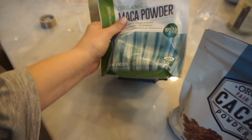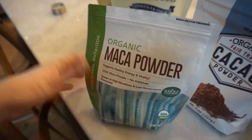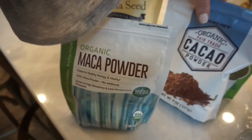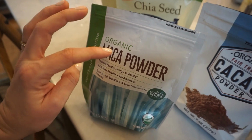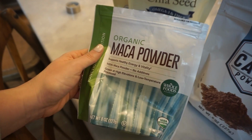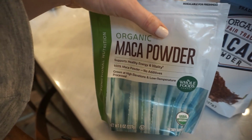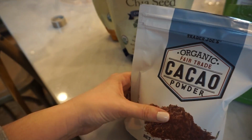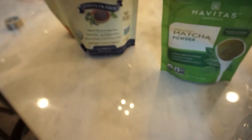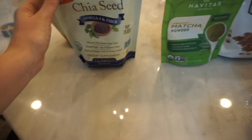Okay, so I love maca powder. I put this in all of my smoothies. You can look it up. I have a blog post that I'll link on my blog where I talk about all these things that I generally put in my smoothies. I think this is supposed to be really good for balancing your hormones, which with my Hashimoto's, I try to balance my thyroid and my hormones. So cacao powder, I always love adding that to my smoothies. I love matcha. I talk about that a lot.